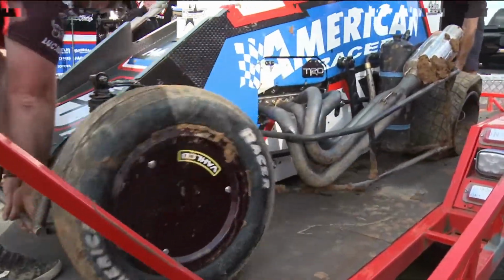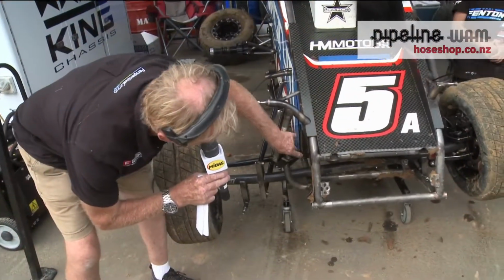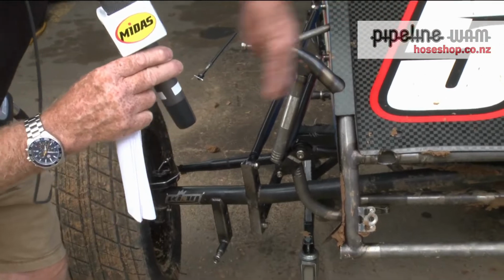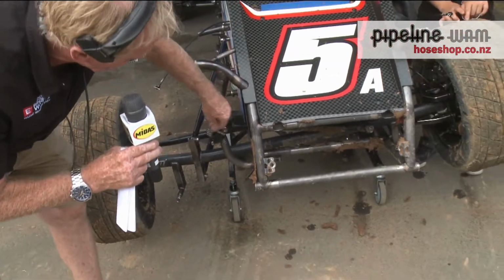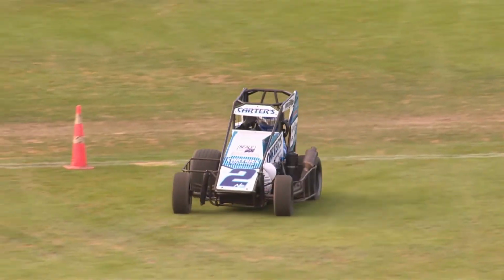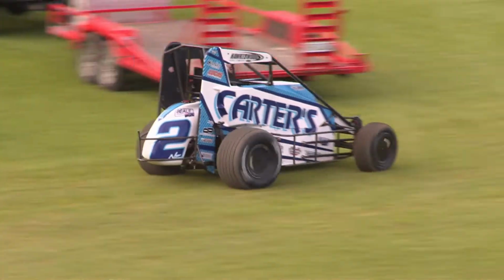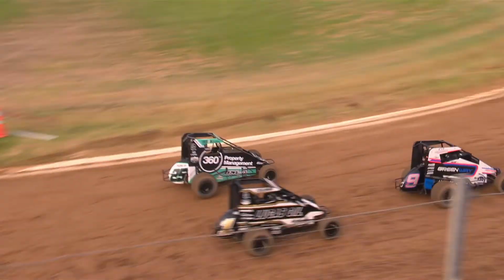I'm just going to show everybody what's happened here. This bar down here connects what's called the panard bar. So this rod that goes through here is the panard bar. It holds the axle from going left and right. When Brock's car slammed down on the left-hand side, it pushed this bar out and snapped it off, and we've got a break up here. The 2NZ sounds as flat as a pancake as it pulls off to the infield, and he's not happy about it, I can tell you that.